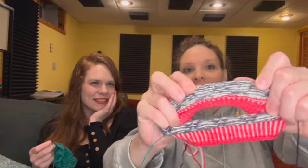I think the color work actually looks pretty decent. Yeah. And my floats are not that bad. I figure they don't need to stretch too much. It's not a wearable thing, so I wasn't too concerned about the floats.